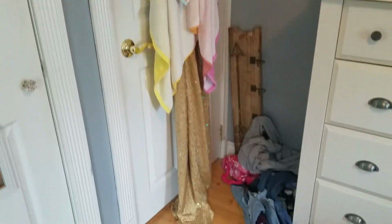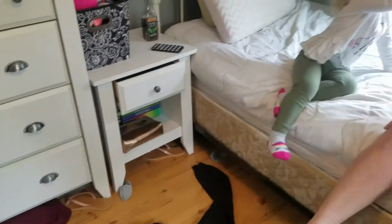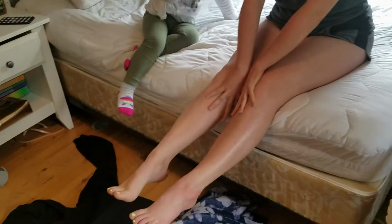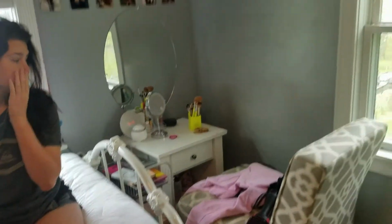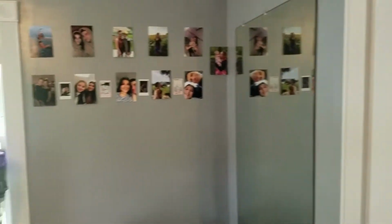Look at this teen bedroom, folks. Look at it. There's my toddler. There's my teen. She does have the bedding off of her bed, her sheets and stuff. There's her makeup area that's just such a mess, and there's just stuff everywhere. Okay? This room is a mess.